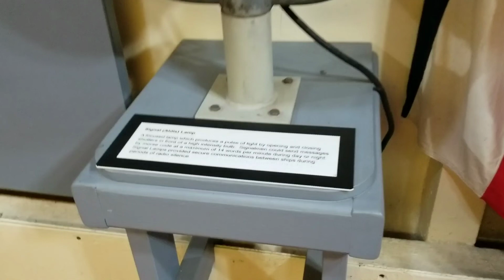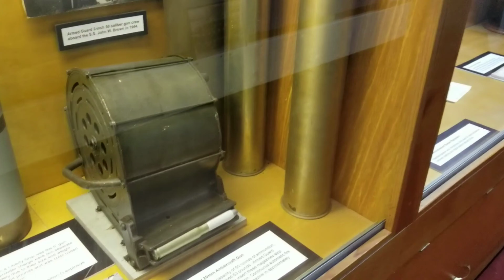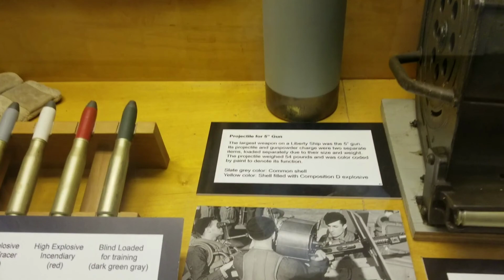There's a signal lamp. Put that on pause and read it if you want. Ammunition for 3-inch 50 caliber guns. And here we got a magazine for 20 millimeter anti-aircraft guns. You can see a 20 millimeter round in there. Here's the projectile for a 5-inch gun, the inches meaning the diameter of the barrel.